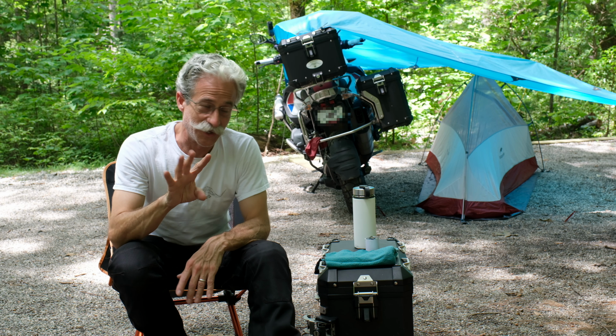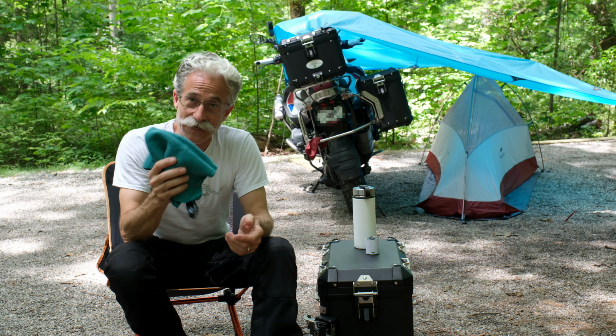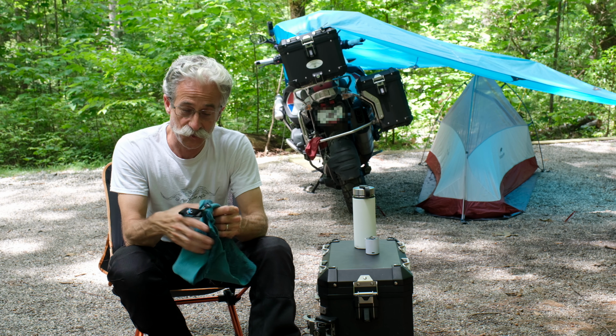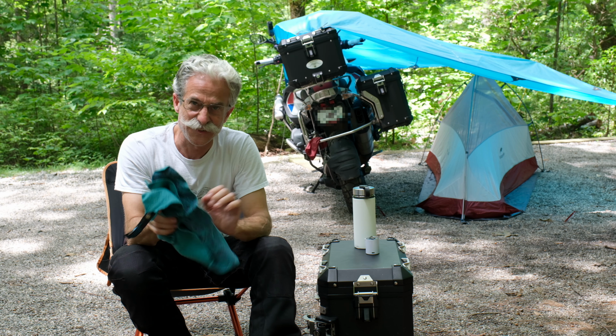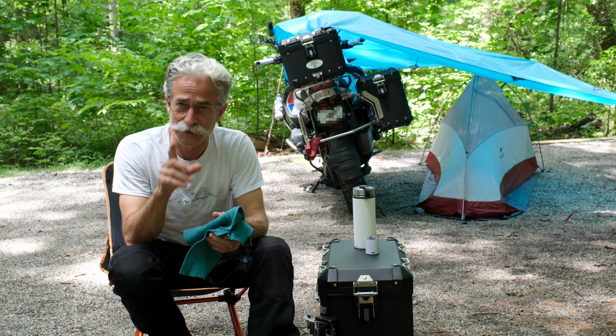Number 4, get yourself some camp towels, but make sure you get a smaller size one and get one that has a little snap thing like this. I'll link this and all the other stuff I talk about down below.